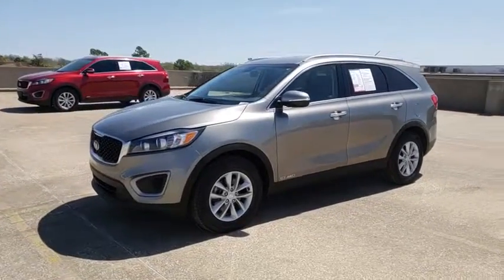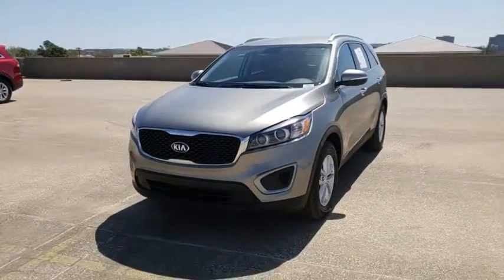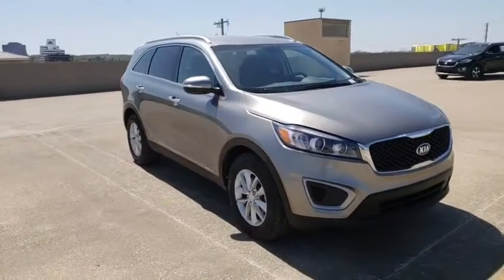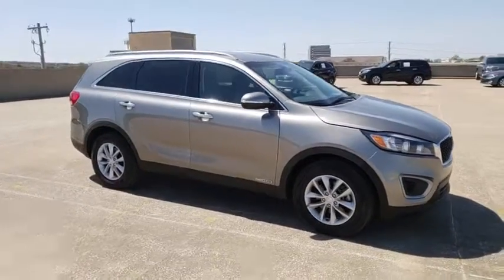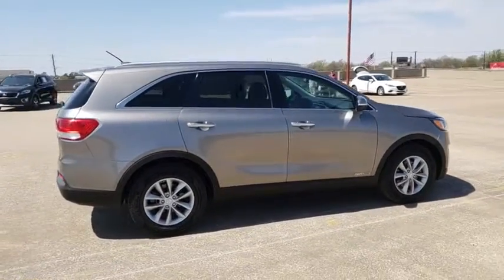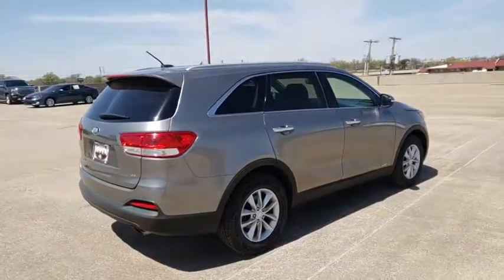2017 Kia Sorento. The Kia Sorento is a comfortable riding, powerful compact SUV loaded with impressive standard features. Take one look at its stylish, sleek design and you'll want to cross over to a Sorento. This vehicle has less than 40,000 miles.